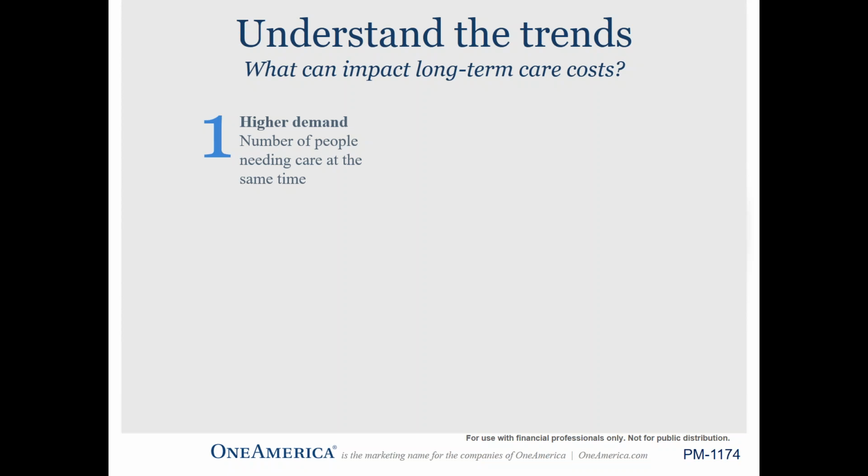Now, another issue is that by the year 2035, for the first time in U.S. history, older generations are projected to outnumber children, and that's according to U.S. Census data. So once again, that's by the year 2035. And that raises the question of who is going to take care of this aging population.